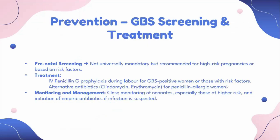So lastly, I just want to touch on the prevention. One of the risk factors is obviously GBS. And in South Africa, screening and treatment protocols are essential in reducing the risk of neonatal sepsis caused by GBS infection, especially the early onset neonatal sepsis. The protocols vary slightly across institutions, but the general approach involves screening women for GBS colonization and then providing the appropriate treatment to prevent transmission. So prenatal screening is not universally mandatory, and I don't think it's done very well in South Africa, but it's recommended for high-risk pregnancies or based on the risk factors.